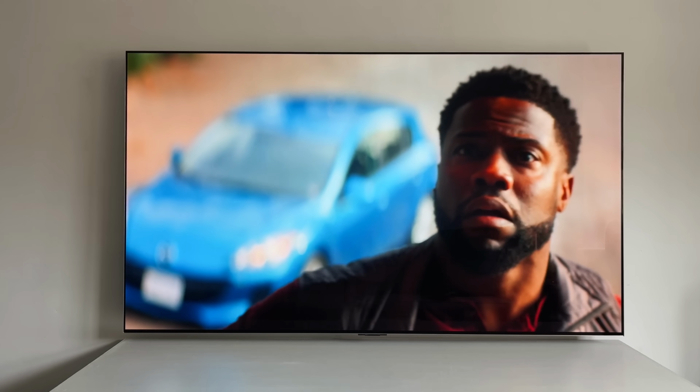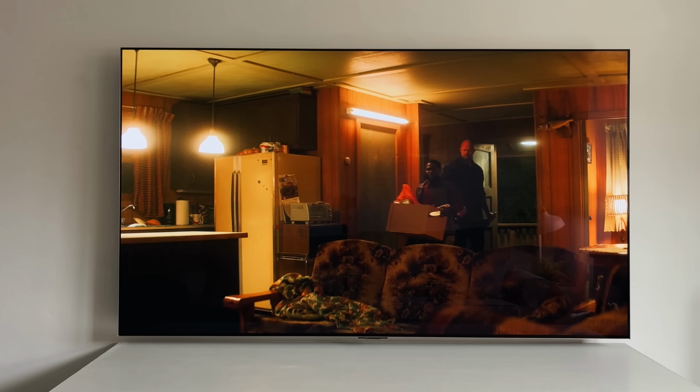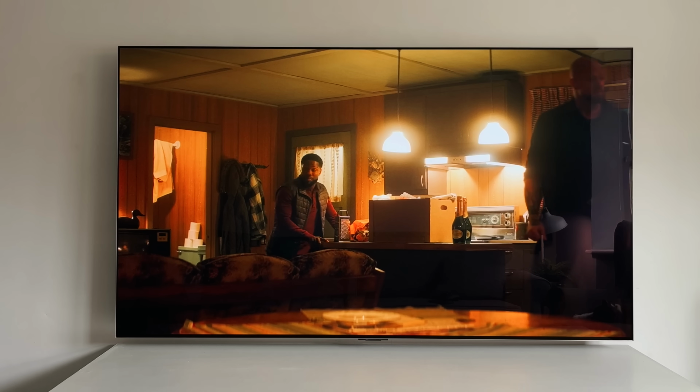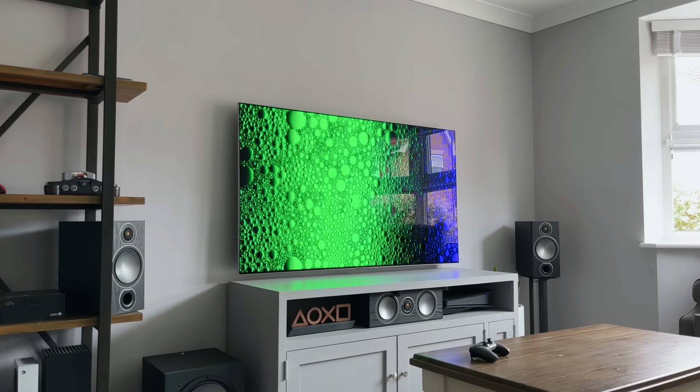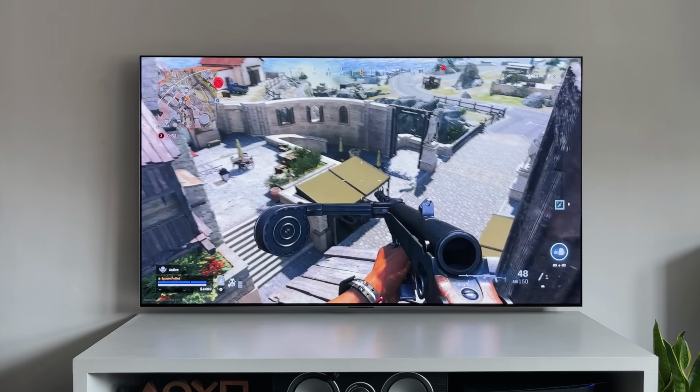But if there was one downside, one negative to this TV that's worth considering, that would be the reflections. Now this TV is glossy, and even with the tinted glass it's still very reflective. That means if you're going to be using this in a bright room with loads of windows, you will struggle to see what's on the screen.